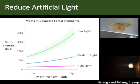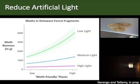One action item for you also is to try to think about reducing artificial light. And that can be just as simple as turning off your light before you go to bed at night. We know that lights can be problems for birds, but they can also be problems for insects. This is a paper that Doug and I are working on right now, where we're collecting moths in different forests in Delaware and identifying the species and the abundance and biomass of moths.